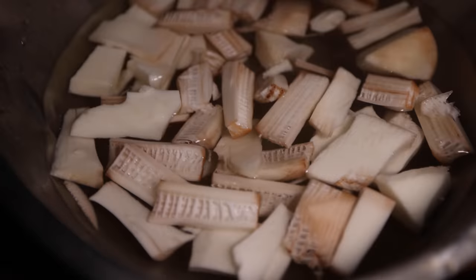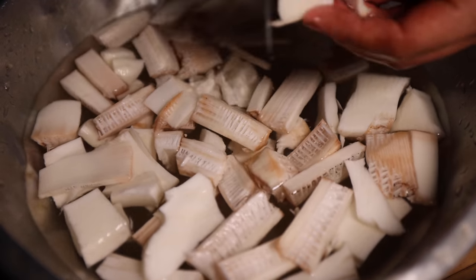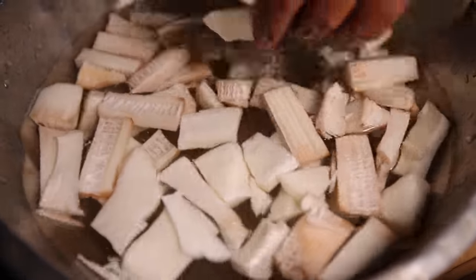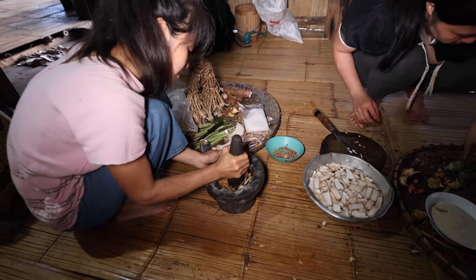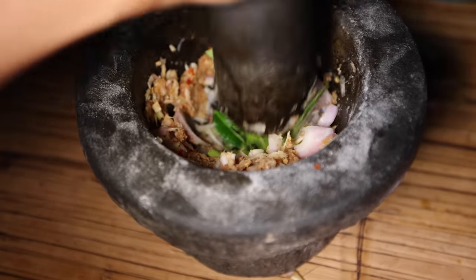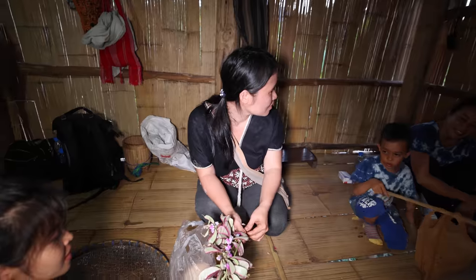And then the banana stump gets chopped up into little bite-sized pieces. You see the airiness of it, almost like little segments, and really what you want is the heart of the banana trunk. What is that?